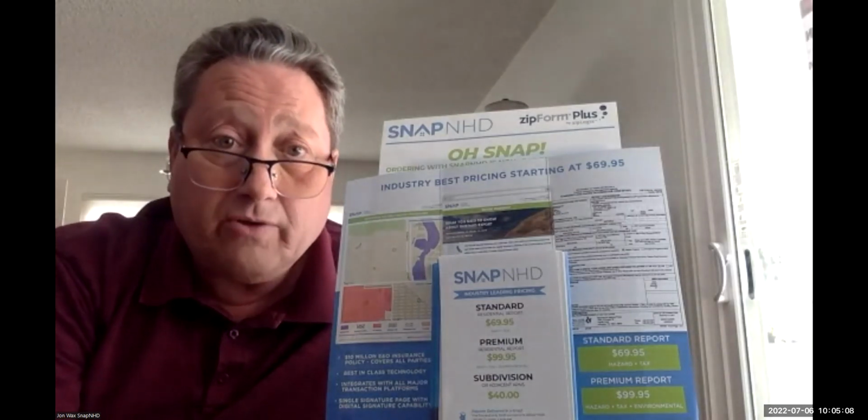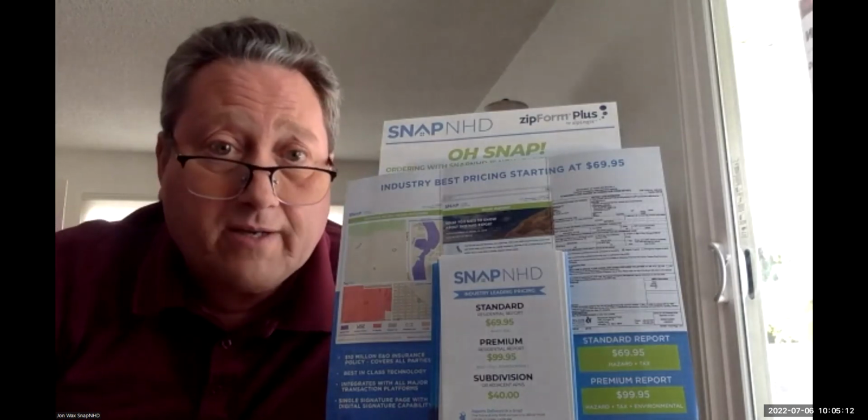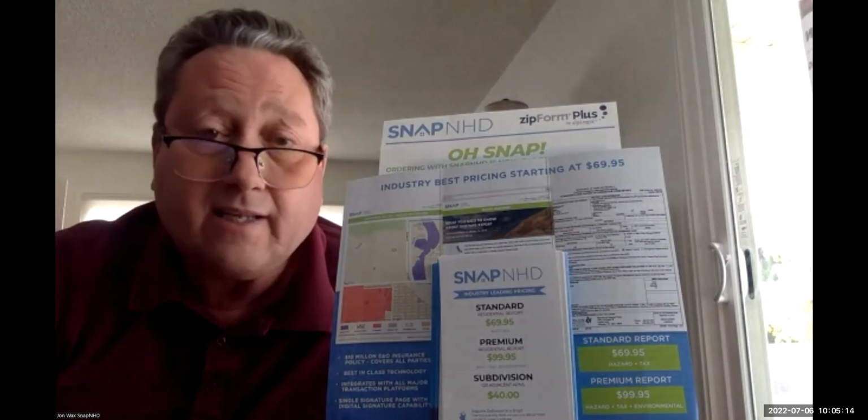My biggest tip to you, now that we're out in public and stuff, wear your badges, have cards, pens, appropriate documents with you, because you never know when the next deal is coming from.